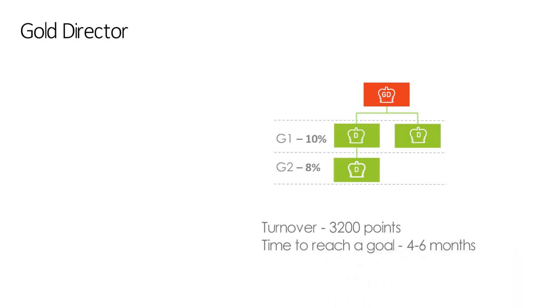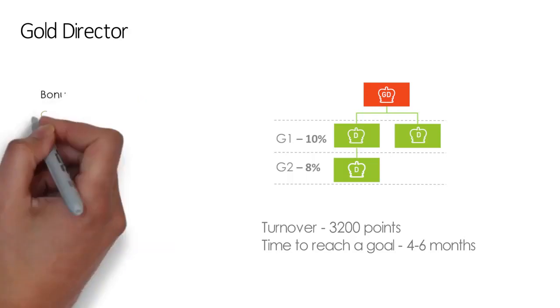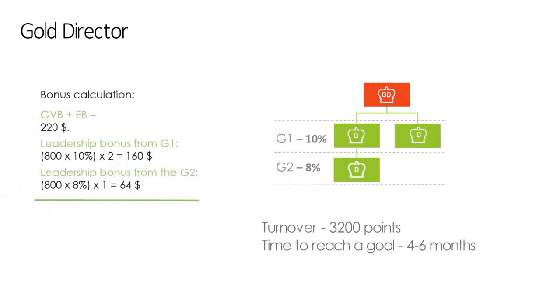It's important to note the BQV requirement here. See the compensation plan summary or career guide. For a Gold Director, it's 2,000 volume points in the attainable generations. It's important to keep an eye on your volume in the attainable generations. In this case, that requirement is met.